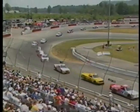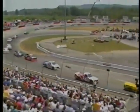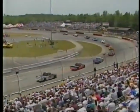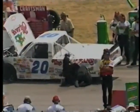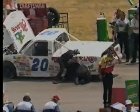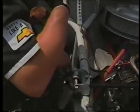So we're under the first caution of the day, and it comes out very quickly here at Louisville, and that is no surprise. 14 cautions in this race last year. Not a record, but a lot. There at the exit of turn 1, you see where they pull into the pits, where Butch Miller's crew is working on that Chevrolet. Hopefully just sheet metal damage. Let's take another look at what happened here.